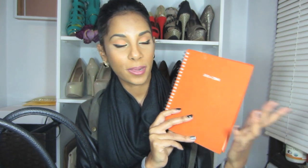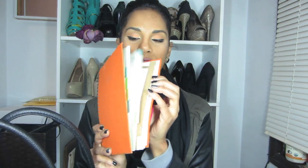Next is my planner, which I absolutely love. My planner actually goes everywhere with me. I couldn't keep on track if I didn't have my planner, honestly. Many people have told me to write things down on my phone, on the agenda thing, but I can't. I like writing things down. I'm more of a hands-on kind of girl. I got this at Target for about $12, and it's very handy.